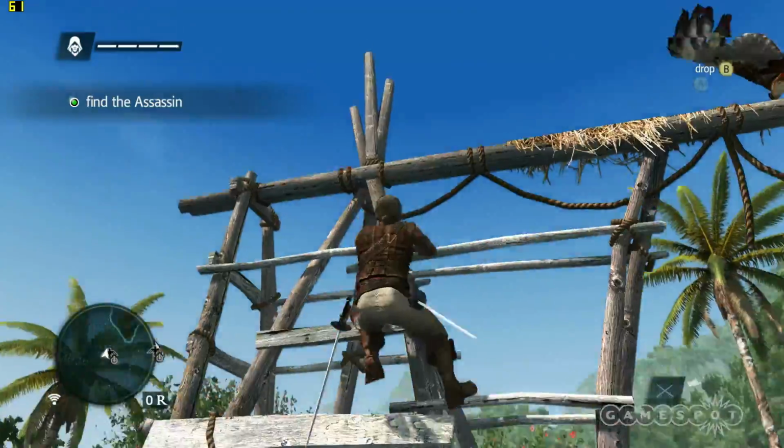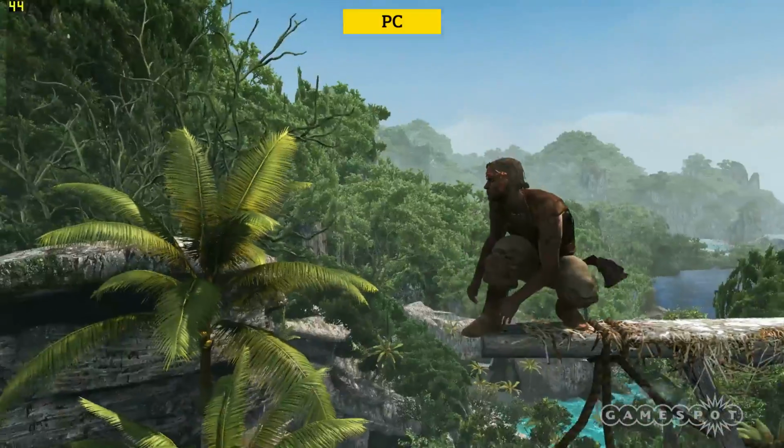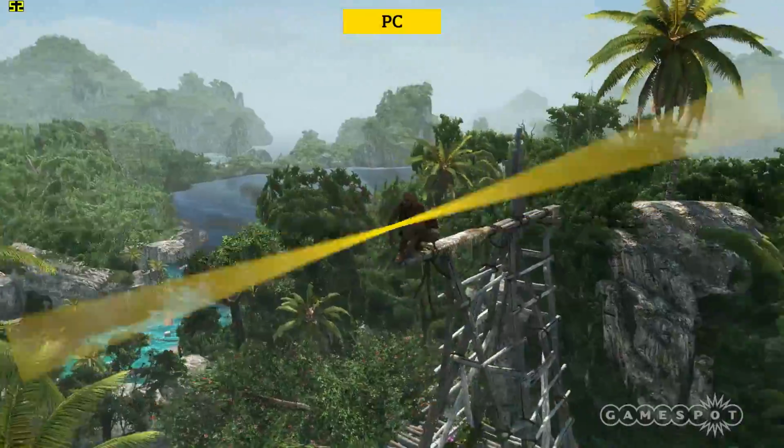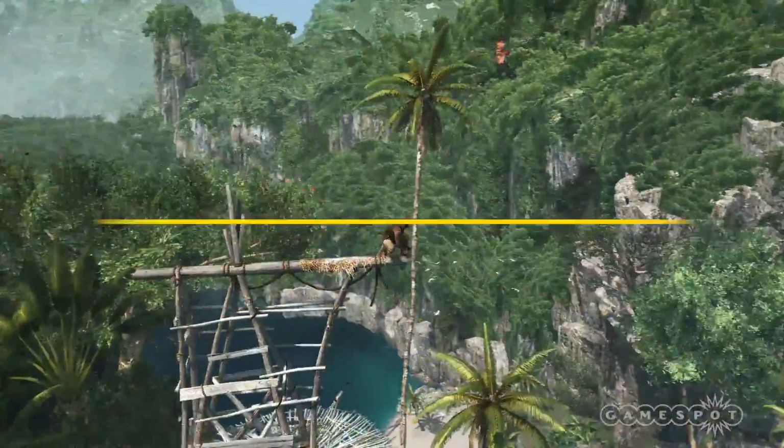Assassin's Creed 4 is another demanding title, one that the Xbox One only pushes at 900p, while the PS4 manages a full and deliciously sweet 1080p. Both run at only 30 frames per second though.